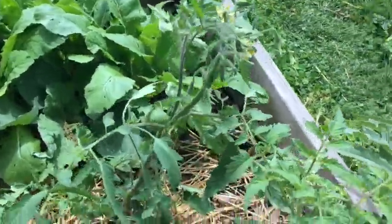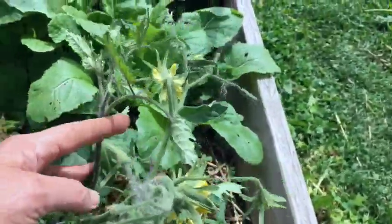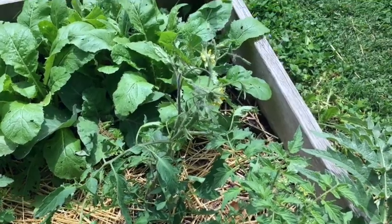This is Sergeant Pepper's. This is my favorite tomato. And because of that, this is a sucker. You see how it's growing out of the armpit? But I'm going to keep this on, and this will be the new leader. Tomatoes are super forgiving, and there are always options.